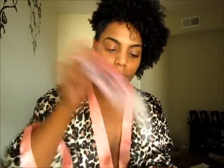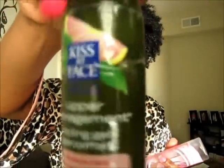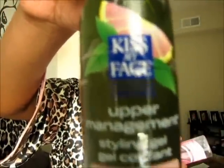So I don't have that much Kinky Curly, but this is usually all I use. This or the Upper Management, by Kiss My Face. You've seen this before in some of my other videos. It's a really, really good gel, a light gel. It doesn't leave my hair crunchy or anything.